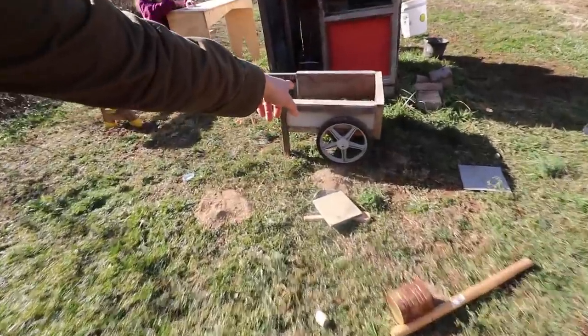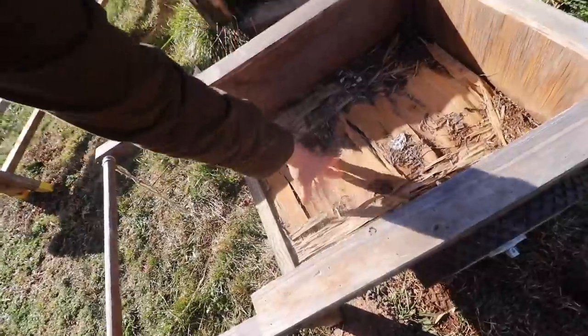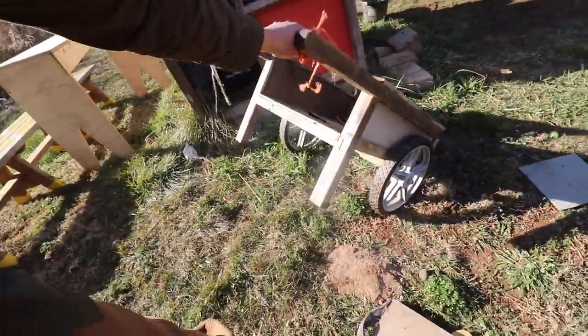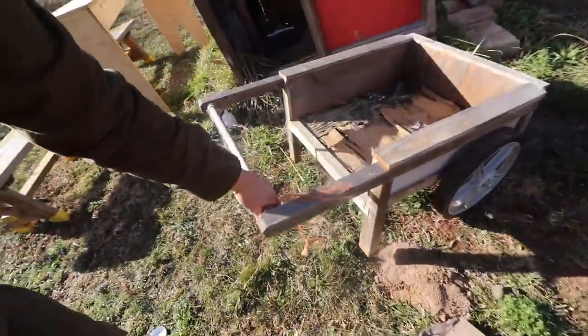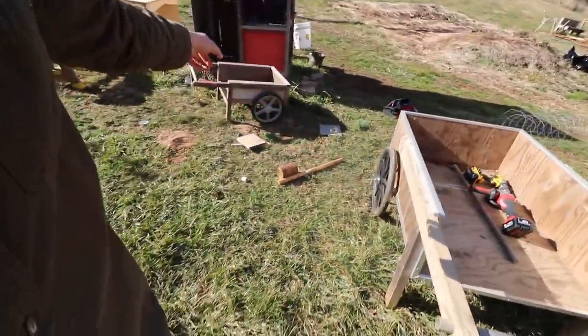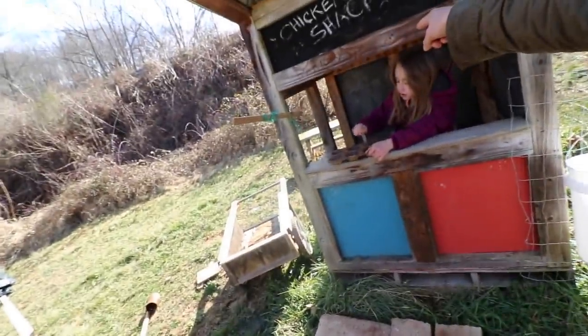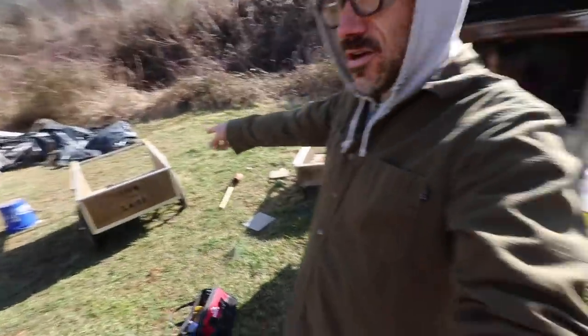This was actually the first prototype. I did the smaller version. This one's already kind of wearing down on us. I mean, it's just plywood. The wheels look great though. But this is like a little kid's version of this one that I built first. And then I built this. Penelope's working on her chicken shack. I was doing the garden cart.